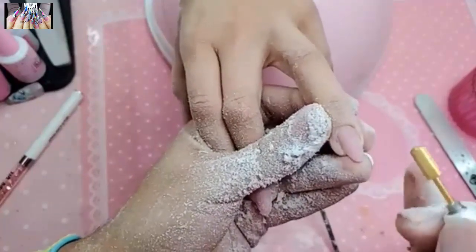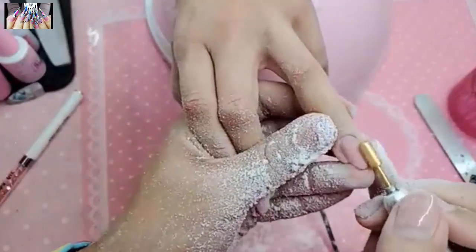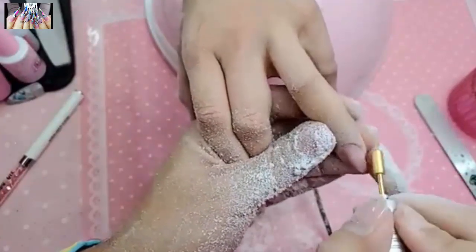Oops, sorry. Did you see that, you guys? It literally went on her skin and she's not bleeding. Nope. It tickled. It felt sexy.